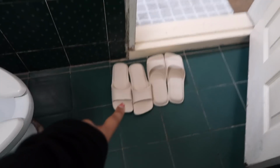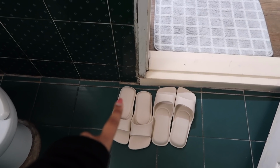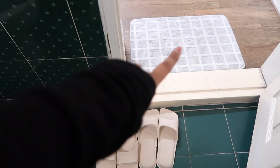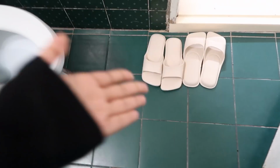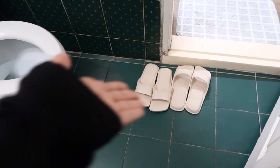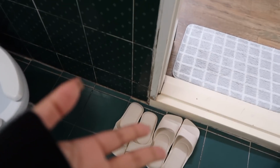But here's a top tip. You can see I have two pairs of shoes here. One pair is for when I shower, and then the other pair I keep outside while I'm showering. And then if I need to come back in to use the toilet or whatever while it's still wet, I can use the dry pair of shoes to walk around, and then I don't wet my feet again. You can say it. I'm smart. I know. Okay, it's time.